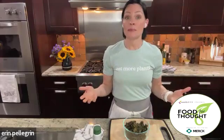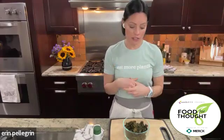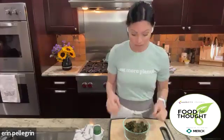Certainly you can use the Tuscan kale with a flatter leaf and a little mixture of both. You would follow the same steps, so you don't have to cook it any more or less, and the seasoning would be the same as well. But certainly experiment with different types of kales or greens to make your own chips at home.